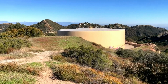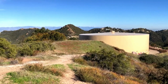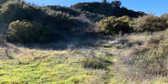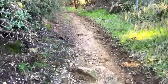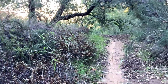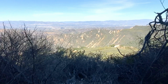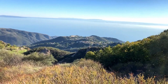And though I think I was a little bit off the trail here, I did get a good shot of the water tower and that little patch of grass again. And once I found the trail, I proceeded through this wooded area, and though it doesn't seem like it, I'm actually at the top of one of the major passes on the Backbone Trail. I'm actually going over Saddle Peak right here.